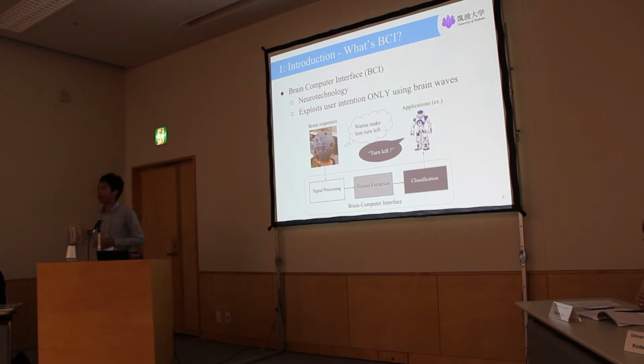Have you ever heard about BCI? Okay, some of you. BCI is a new technology, and this interface can exploit user intentions using only brain waves. Please look at this diagram. This is actually a brain-computer interface.